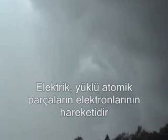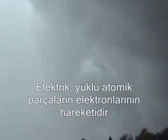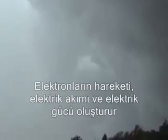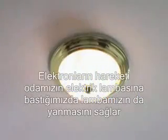Electricity is the movement of charged atomic particles called electrons. Moving electrons create the drama and power of a lightning strike. They also light up your room when you flip the switch.